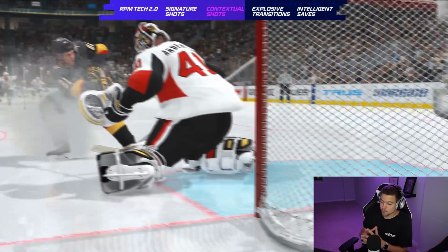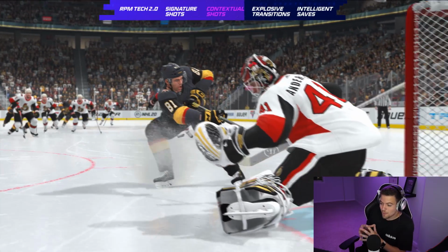And how about this? A breakaway, and we get a 5-hole goal. I'm hoping 5-hole is the way to go this year. I would love to see some more creative, like 5-hole finish tucks. Up next is explosive transitions, which is kind of just EA's different wording of seamless puck pickups.